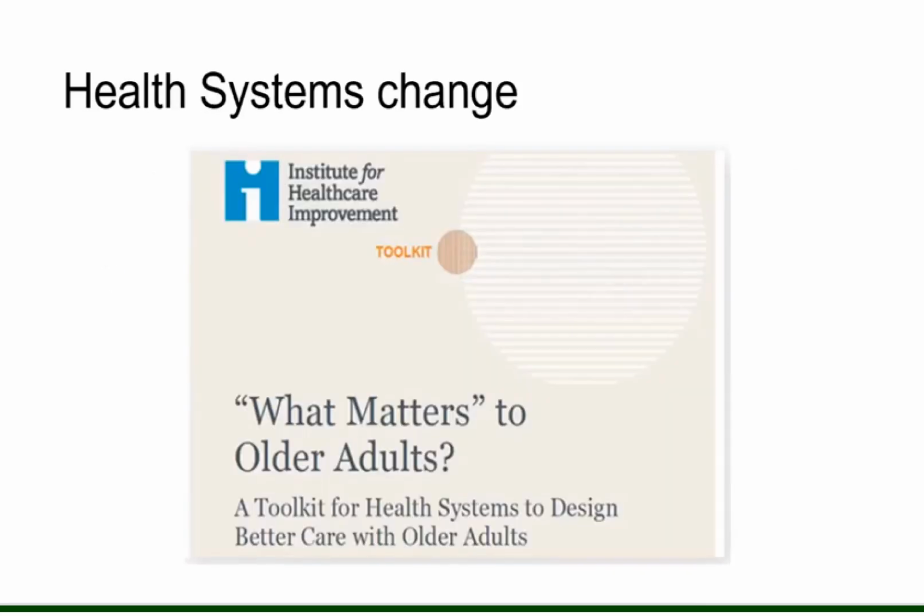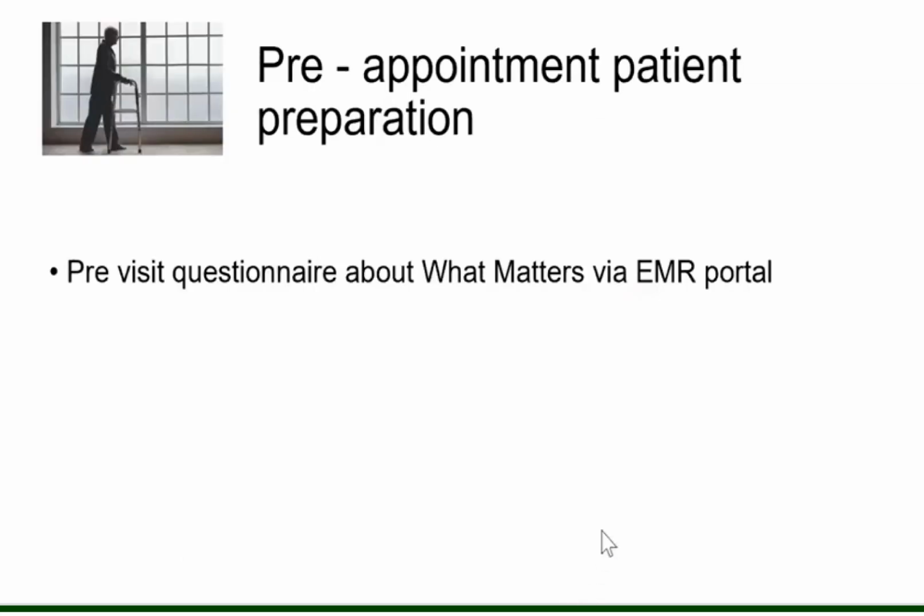So when we address health systems change, there is some documentation through the Institute for Healthcare Improvement. You can actually go to ihi.org and see some of the resources that they have for health systems change related to what matters. So some of the techniques that can be used in redesigning healthcare for what matters is to have a pre-appointment prep with the patient. It could be a pre-visit questionnaire that could be done in the waiting room, or it could be mailed out to the house, or they can be invited by MyChart or the electronic medical record portal.